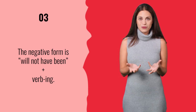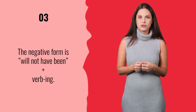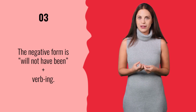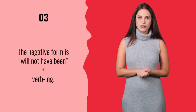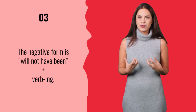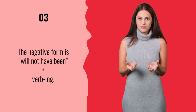Another one. We won't have been living there for long. You're talking about a future moment, maybe when someone visits you in your new place, and you want to explain that you're still kind of new in that area. This form is useful when you want to show that something wasn't going on for very long, or maybe it didn't happen at all, at least not for the amount of time people might expect.